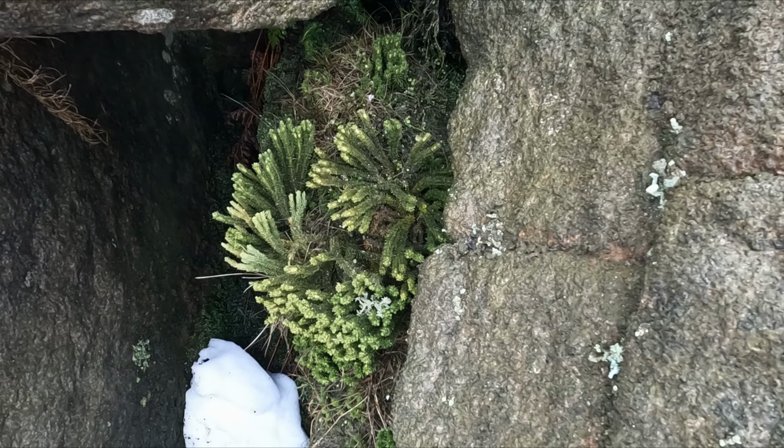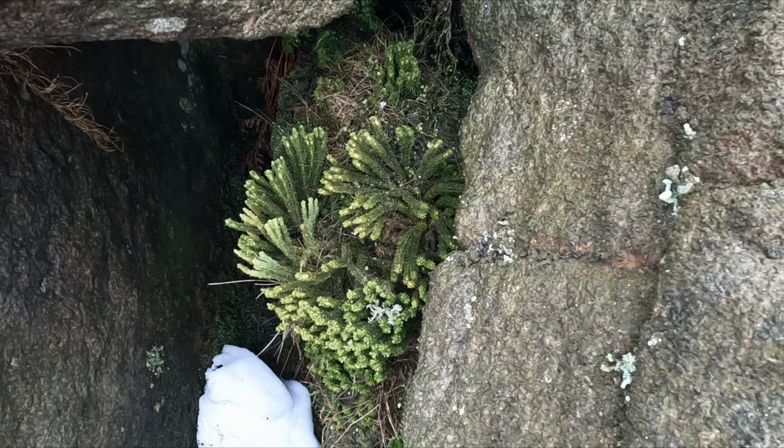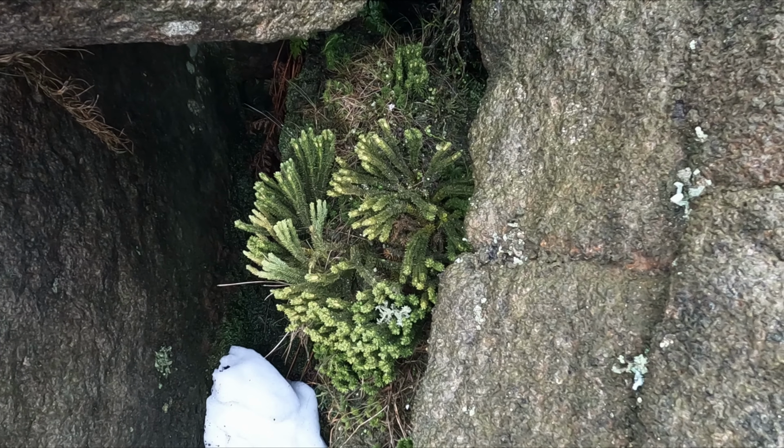There's something to get excited about if you're a nerdy botanist like me. Fir club moss. Don't see that so often.